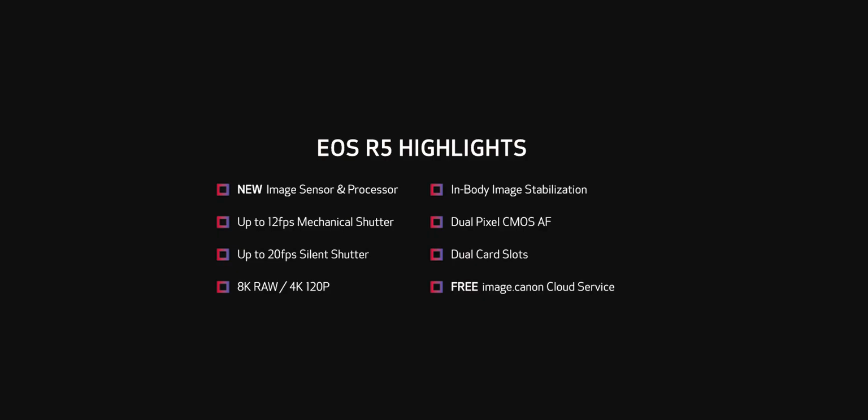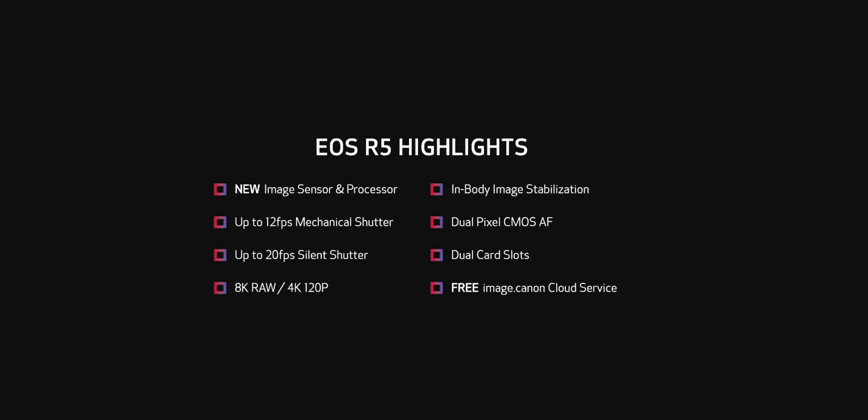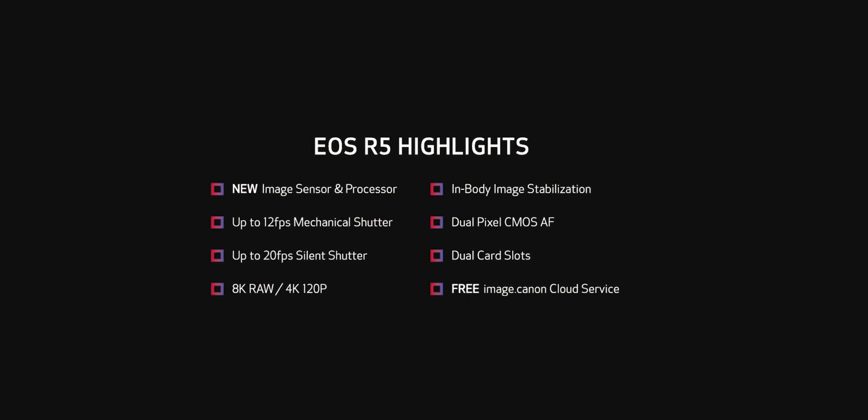So Canon just released some new specs regarding the R5 and confirmed a whole bunch of stuff. And at this point, it's pretty much confirmed that this is gonna be the best camera of 2020. And it's probably gonna be one of those revolutionary cameras to come out. So what do we now know about the R5 directly from Canon?